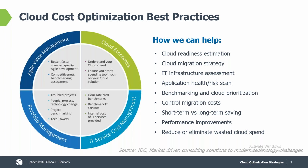So really, tiering down information is really important. And again, we talk about short-term versus long-term savings. This all goes together. It's really, at the end of the day, what is that application doing, and what is that workload doing for your line of business? And there's nothing wrong with also getting a 2-for-1. Hey, I'm going to optimize my cost, but at the same time, I'm also going to get better performance. And then this is all going to help you to reduce and eliminate your wasted cloud spend.